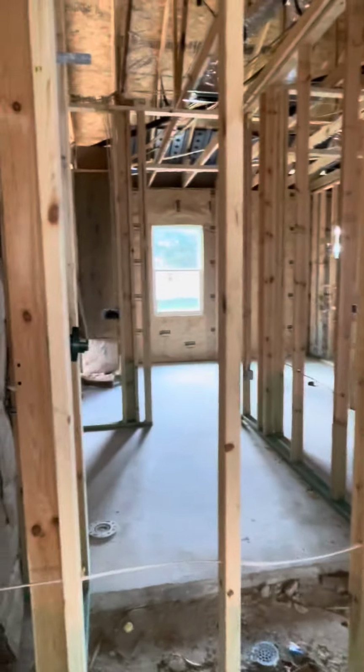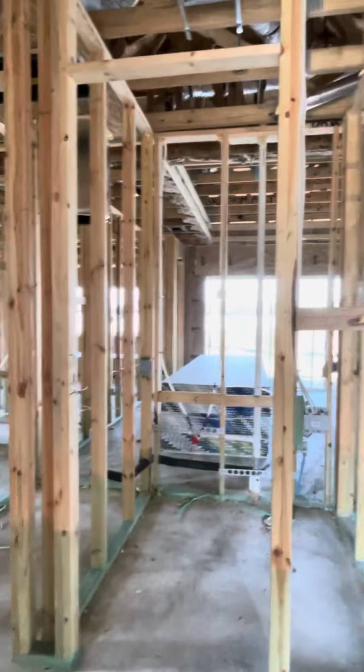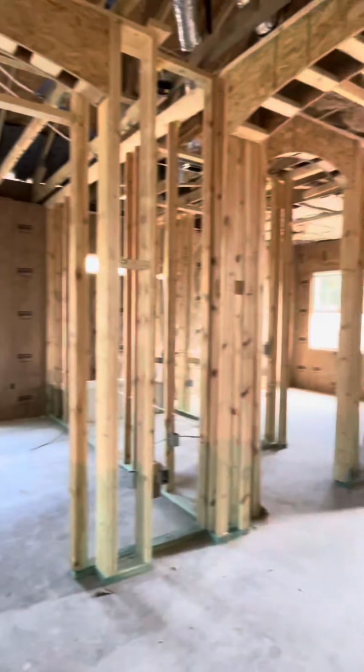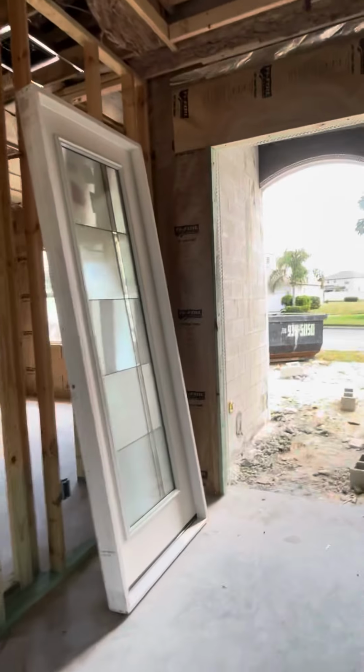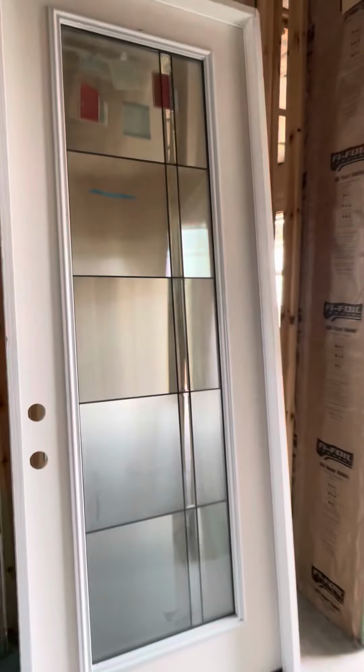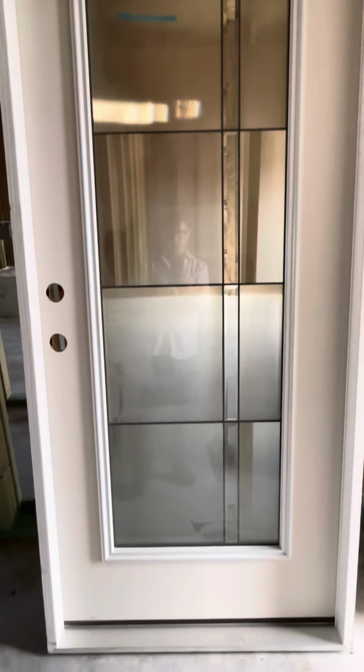They got insulation that they've placed in the exterior of the building. And so hopefully this will all come together in a pretty short order. They got the front door sitting here. So I'm sure it'll have some side lights around it, but looking good that way.